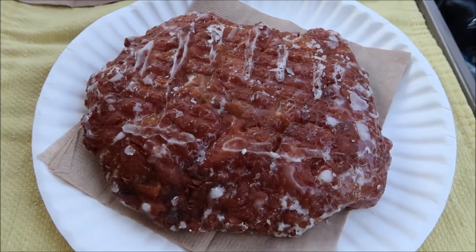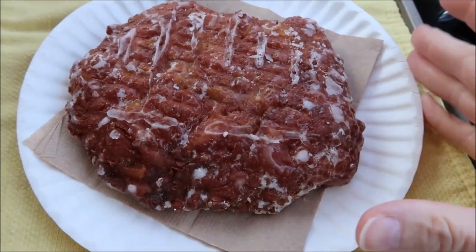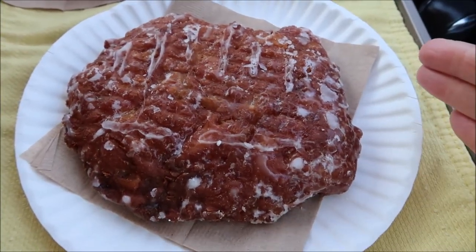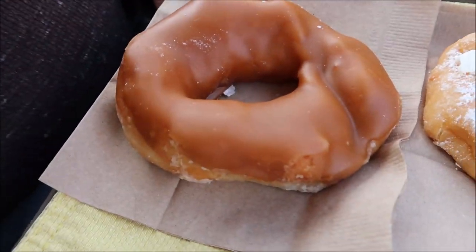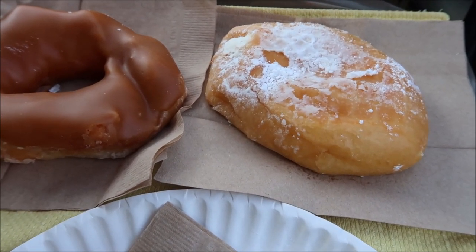So we bought 6 donuts at Doughdaddy, and these are the first 3 we're going to try. This is the apple fritter. It's massive. It's ridiculous. This is literally the size of a whole paper plate. So apple fritter, and then we have a caramel glazed. And then this one was called a fluffy. I said, what is a fluffy? And she said it is marshmallow filled.